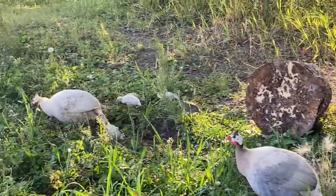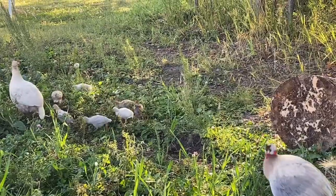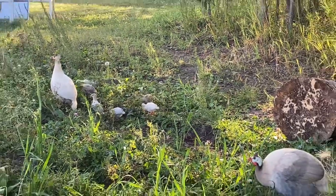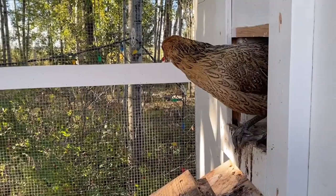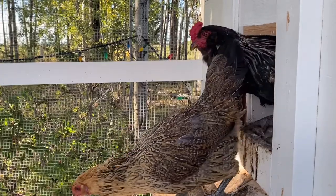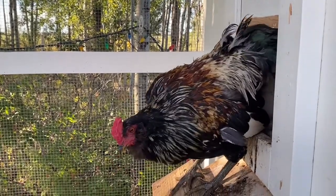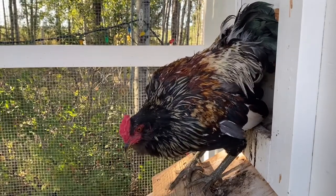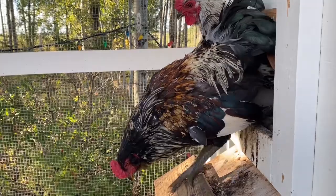They grow so fast. They're doing a great job getting rid of all of their grasshoppers and doing wonderful. So, really, really grateful to have them. Come on, Hope. What are you doing?